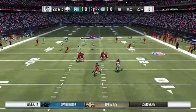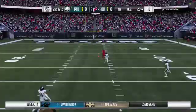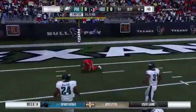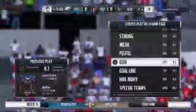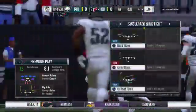On 2nd down, here's Watson. He's letting this one go for Fuller. This is caught inside the 15. And he takes it down deep into enemy territory. Watson hitting Fuller with a big one, 73 yards.